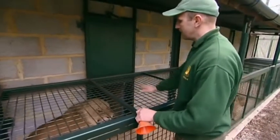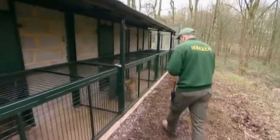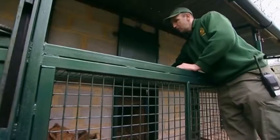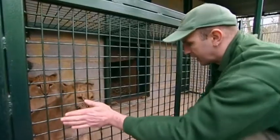Come on, up here now. That obviously isn't going to work. Let's try it on the cubbies. Come on. Look, what's this? Go on. Supposed to lick it. No, don't eat it. Go on. Get in there. Go on.